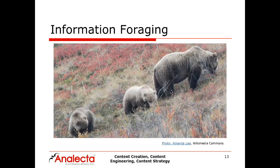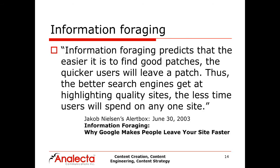And what they found was that the way people search for content, in fact, the closest match to that pattern is the way wild animals search for food in the wild. So these bears in this illustration are foraging for food, and it turns out that we forage for information using very much the same pattern. Now, what is at the heart of the information foraging pattern is a desire to maximize the number of calories that you take in and minimize the number of calories that you expend.